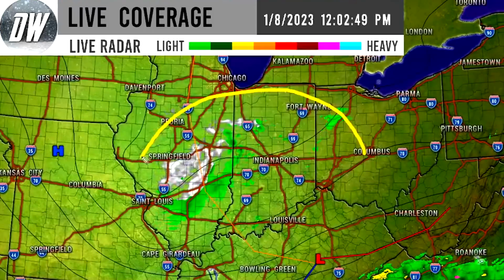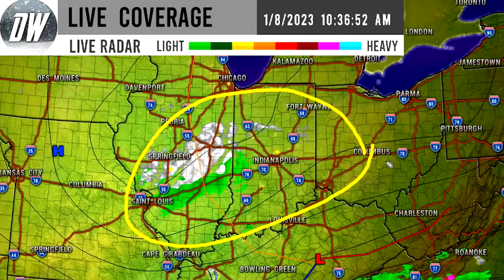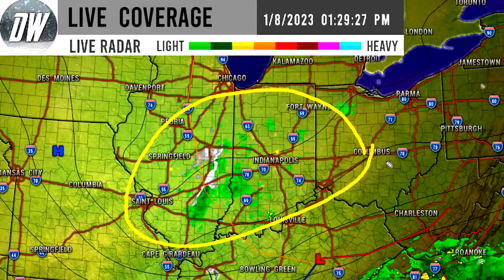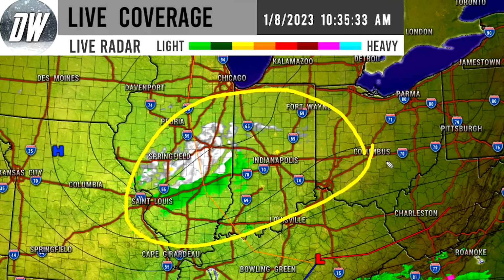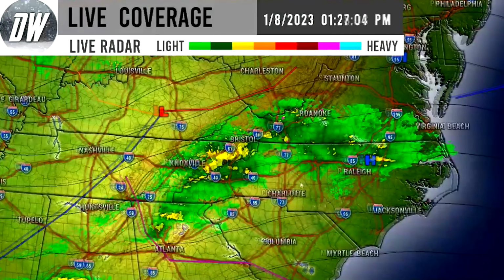We do have some snow and rain showers moving across the Ohio Valley, mostly for Illinois and Indiana there, where we have rainfall for the southern areas, as you can see in the greens, and then those whites indicating snowfall for plenty of different areas there as well. Certainly a very, very interesting setup.